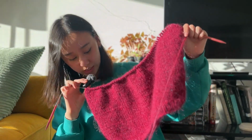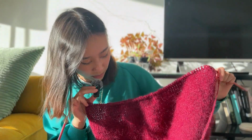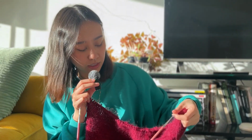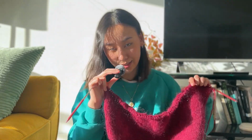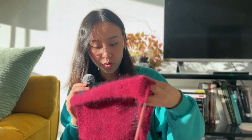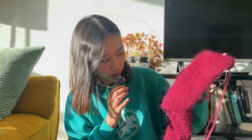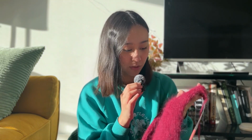So this is where I'm currently at. It's probably about halfway of the back panel, and after this it calls for shaping of the armholes. So like I said, I would consider this halfway through the project. In terms of how far I've gone since beginning, I want to say probably around 7 or 8 inches of rows and knitting have gotten me this far in the amount of time that I've been doing it so far.